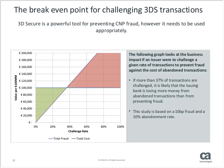So I think it's quite interesting to understand what the economics are behind this decision that issuers are trying to make. So Nick, what is the benchmark? I mean, is there such a thing for thinking about challenging transactions? I mean, you say more than 30%, but what's the benchmark?